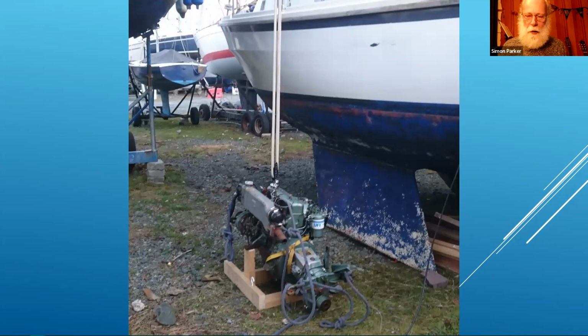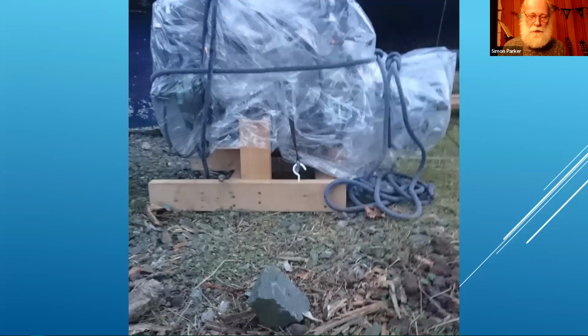So I was doing that. I'm not sure exactly. Many of these operations I've done on my own. My son Dave has helped me from time to time. He might have been there on that day. So, packaged up and ready to go.